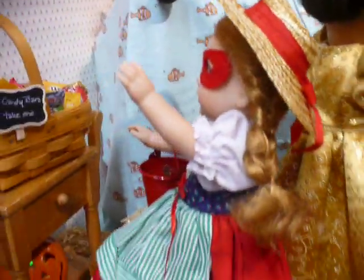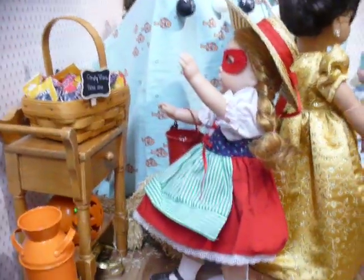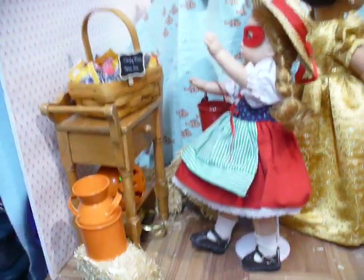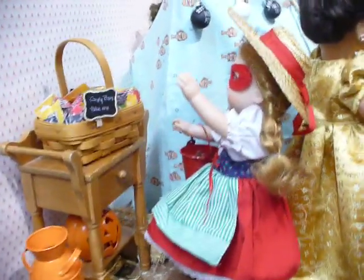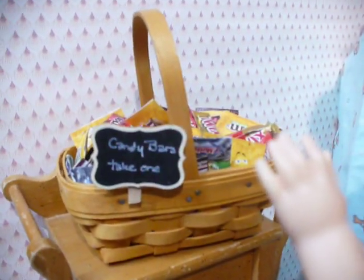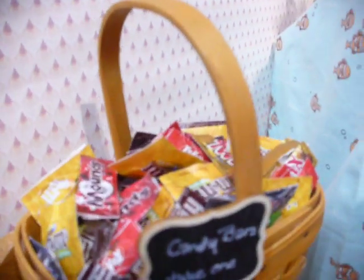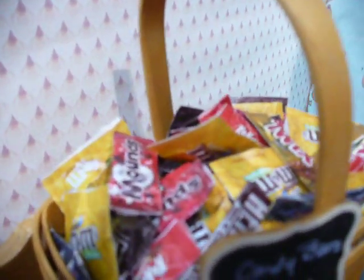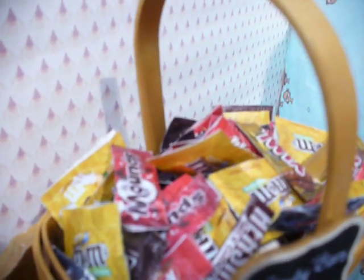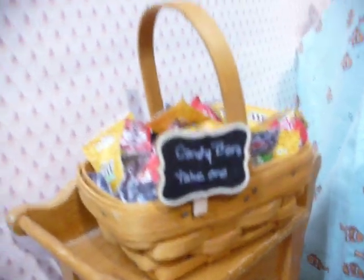And then here, last but not least, is Imogene. Imogene is dressed up as Heidi. And she's over here at this basket that says candy bars. Take one. And there's lots of different kinds of candy bars. Twix and M&Ms and Hershey's and Mounds. Just lots of different candy bars for them to choose from.